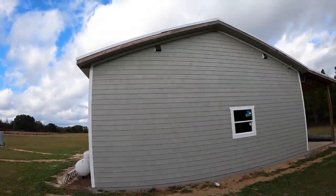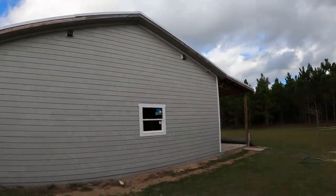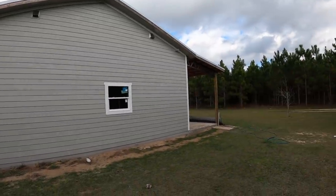All right, so this side is complete as far as the white trim is painted up top around the windows and the corners. That gives you a general idea. Now, yes, this is just a wall with one single window. It'll look a whole lot different once we eventually work around the house.